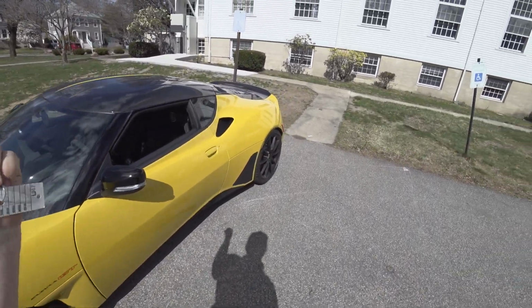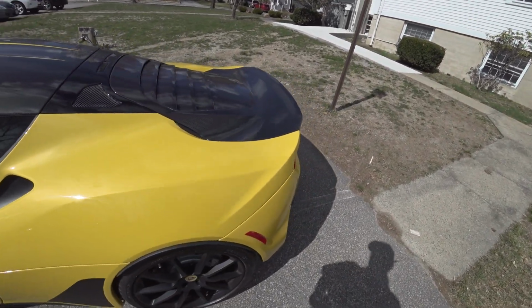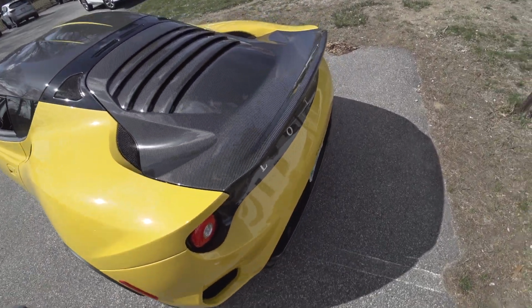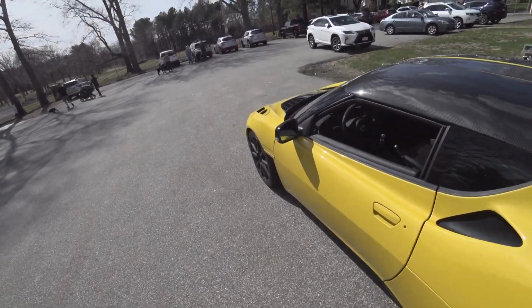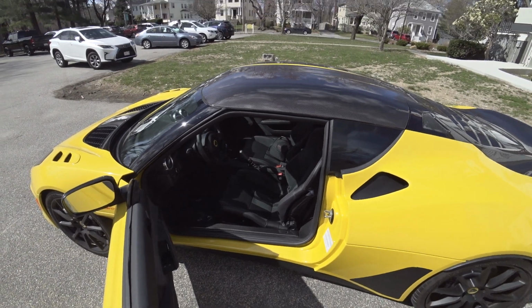Today, courtesy of Lotus of Boston, we have the 2021 Lotus Evora GT. Now this is the same one I reviewed, but last time I reviewed it, it was still wrapped in all its transport, shipping, packaging, and all that on the inside. So I wanted to take a different look at it now with it completely unwrapped on the interior. And plus it gave me an excuse to drive it again.